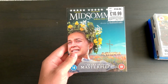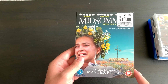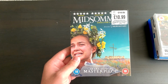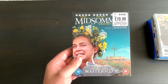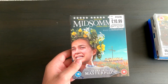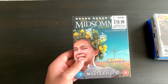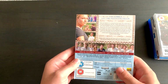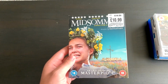Midsummer. Now I can't remember if I showed this in my last update, but Midsummer. First time I watched this, I was not a fan of it. I thought it was overly long, and honestly, I didn't feel like much happened. It sounds crazy to say that, but I was expecting more. But then I watched it for a second time. I don't know why, but months later, I was dying to watch it. So I picked it up on Blu-ray, and I loved it. Maybe it was the mood I was in that night, but I fell in love with this film the second time I watched it.